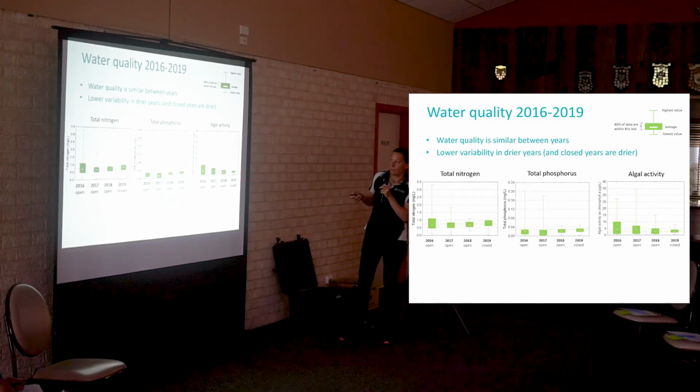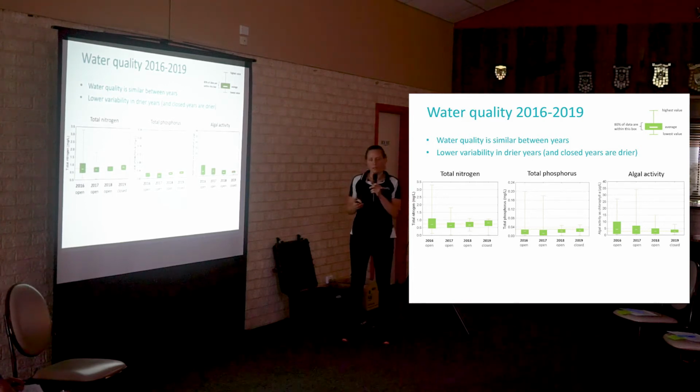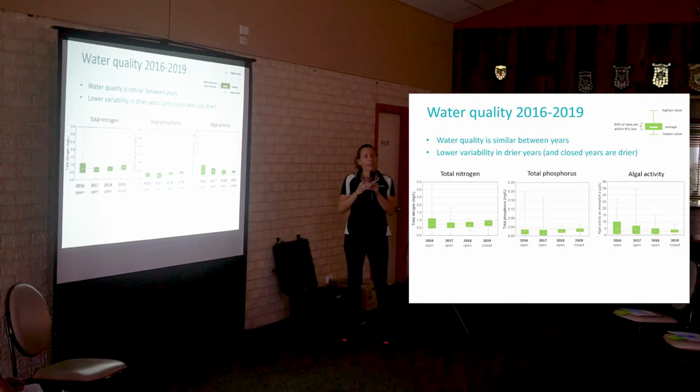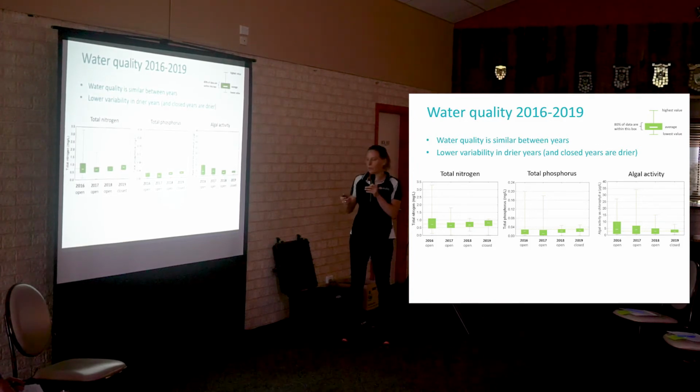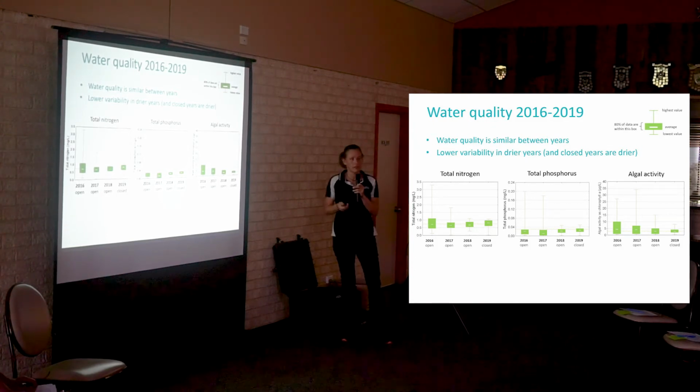Same story. It's in the same range no matter if it was an open year, a wet year, or a dry year. But what you can really see is that in 2019 the variability was very, very low. What that means is we did not see any extended period, not even a week or 2 or 3 weeks, of high algal activity. It was always low compared to these other years, even 2018, where we had 2 or 3 weeks where we saw higher algal activity.